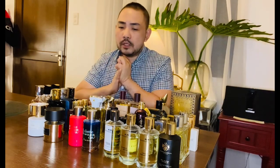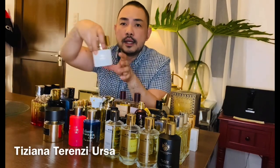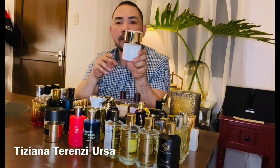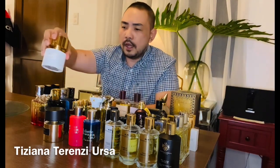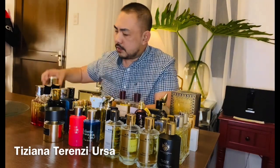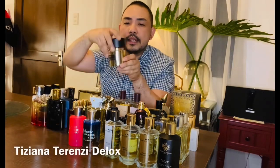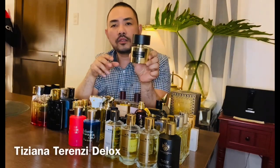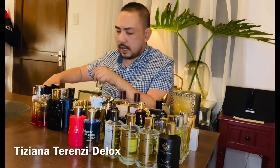So okay, I'm gonna start off with this one. This is Tiziana Terenzi Ursa. I'm not letting this go. This is one of my favorite fragrances, so I'm gonna keep this. This one is another Tiziana Terenzi, and this is Deluxe. And this is one of my favorites.